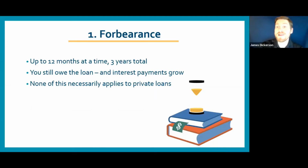At the end of the forbearance, you still owe every dollar. In fact, you owe more dollars because you've accrued interest over that time. Typically in a forbearance situation, you can elect to make interest payments if you choose, but you're not obligated to. If you're capable of making interest-only payments, it's recommended that you do that, because if you don't, you're going to pay interest on the interest. Unfortunately, forbearance options do not necessarily apply to private loans. Most private lenders will follow the forbearance procedure while in school and for the 6 months following school, but they're not obligated to as a private lender.